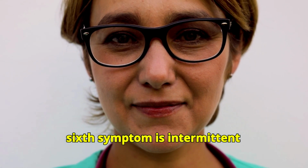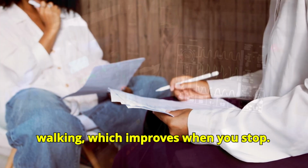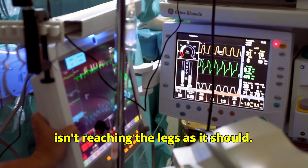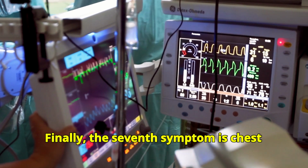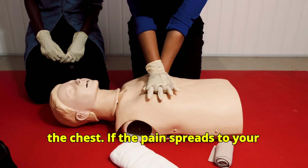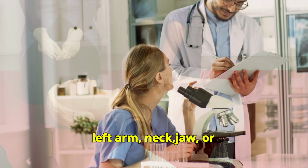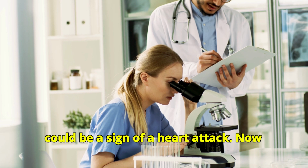The 6th symptom is intermittent claudication, or leg pain when walking, which improves when you stop. This symptom indicates that blood flow isn't reaching the legs as it should. Finally, the 7th symptom is chest pain. This classic heart symptom can feel like pressure, tightness, or burning in the chest. If the pain spreads to your left arm, neck, jaw, or back, seek help right away, as it could be a sign of a heart attack.